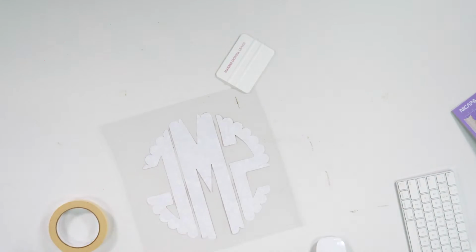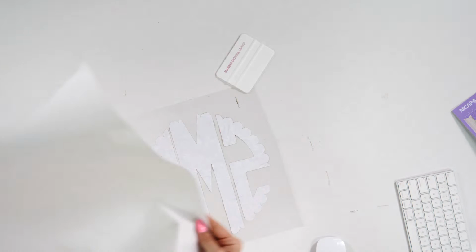So what I'm gonna do now, I've got my design here. I'm bringing my sweatshirt over to my heat press. We have a piece of butcher's paper on here. Guys, y'all don't have to have that.